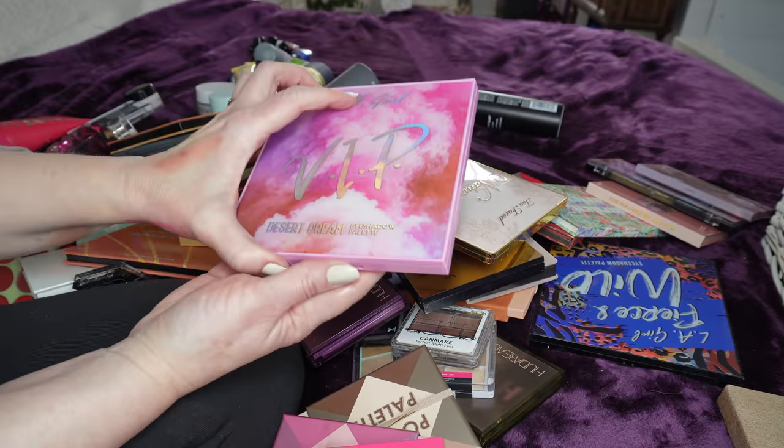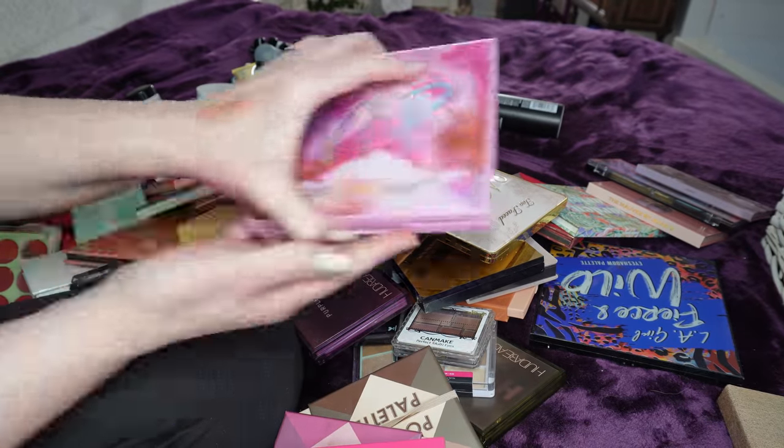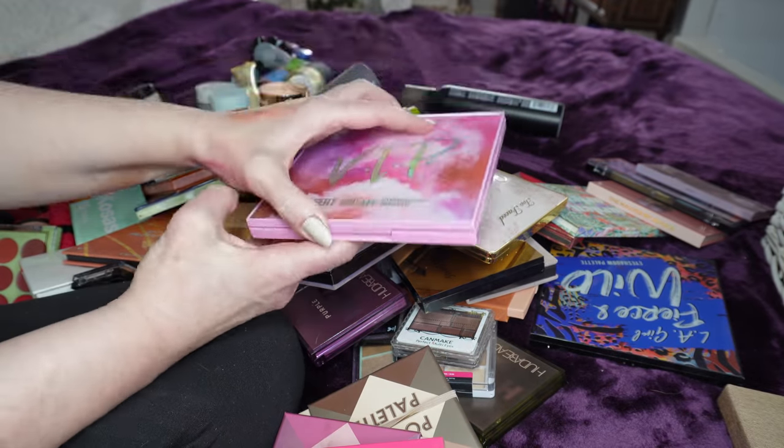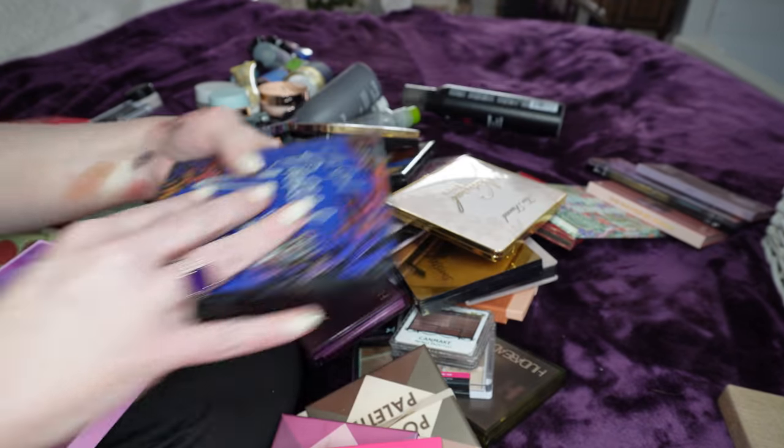This is the VIP one, Desert Dream from LA Girl. You guys know how much I love LA Girl, but I decided that I was going to thin that a little bit. You can see how warm those colors are. Won't work for me anymore. The Fierce and Wild one, too warm of colors for me.